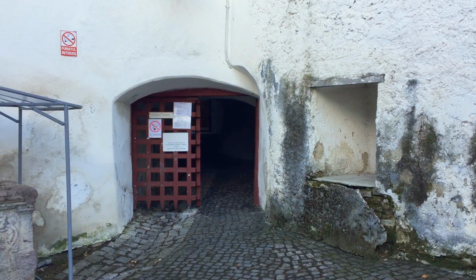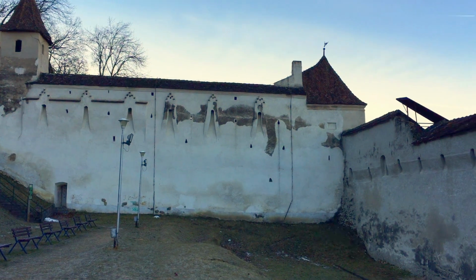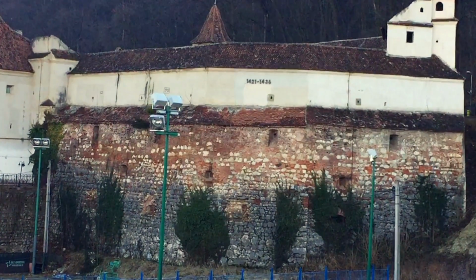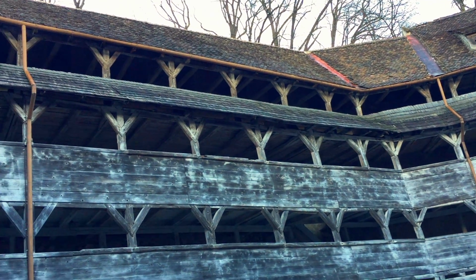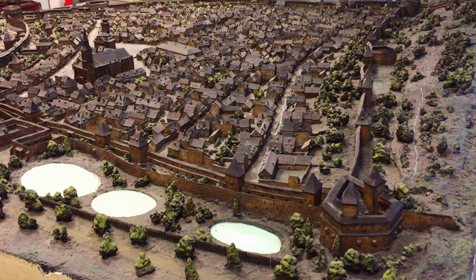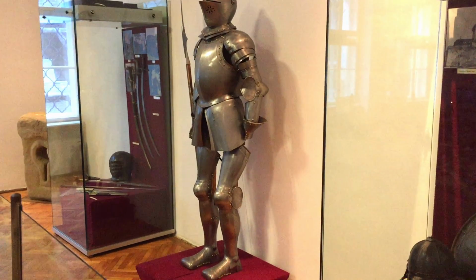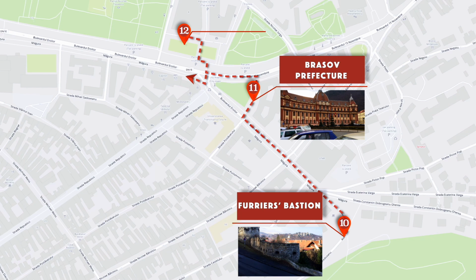It has 4 levels with 4-meter thick walls in the basement and 1 meter thick at the top. It has shooting holes and 2 watchtowers. Earlier, the bastion had served as a depository and then, due to its great acoustics, as an opera hall. Today it houses a museum holding, among other artifacts, a large-scale model of Brasov, a collection of old weaponry and weaved products.